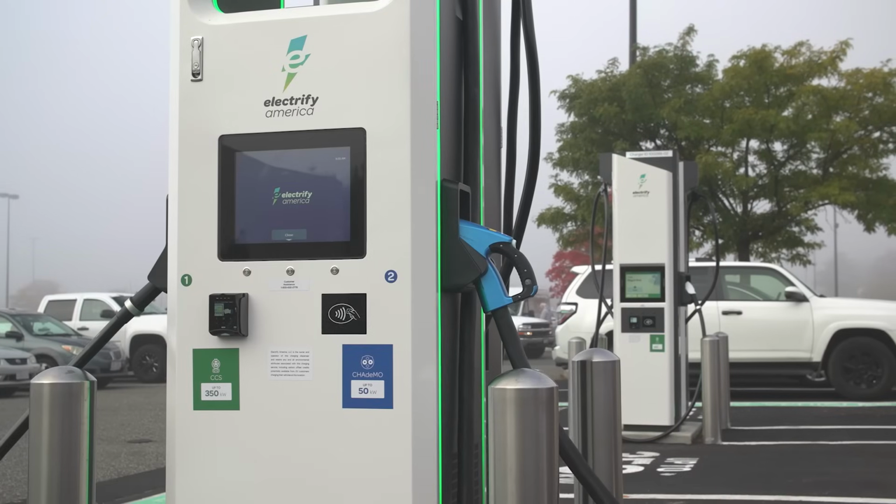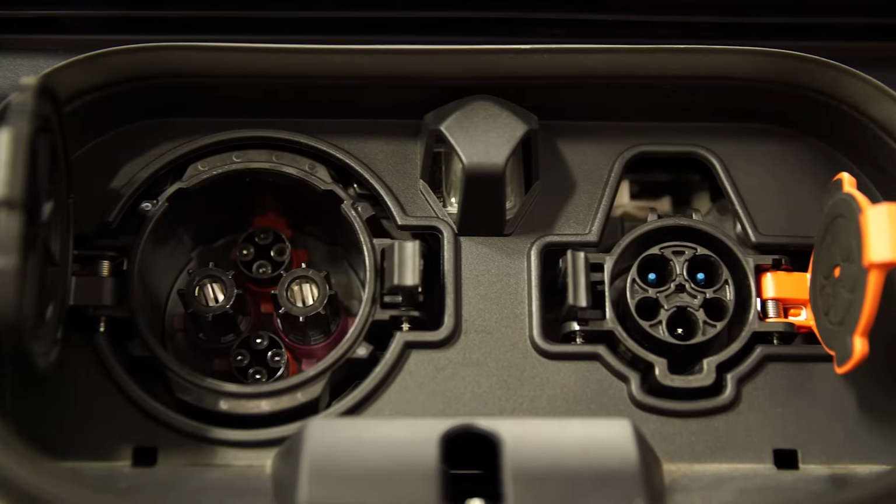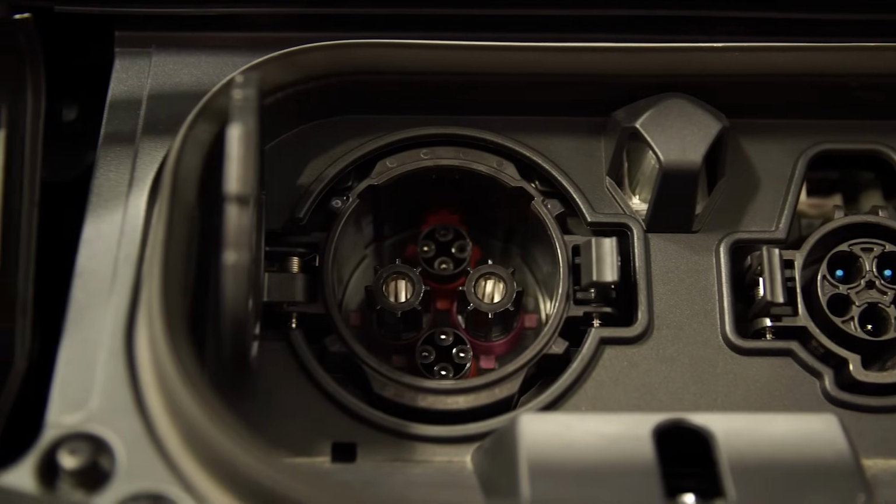It's not as if CCS is going away. Exactly. It's just that more are going to have that. All the DC fast chargers out right now are the CHAdeMO standard, which is Nissan Leaf, and that's, I believe, it in the United States. I could see those being replaced with CCS, with NACS. Right. So then you have those two choices. So you'll still have choices.